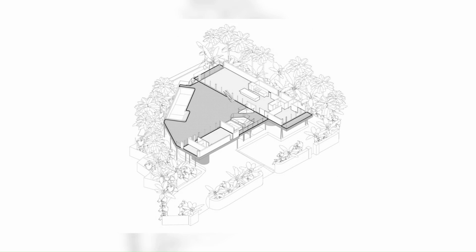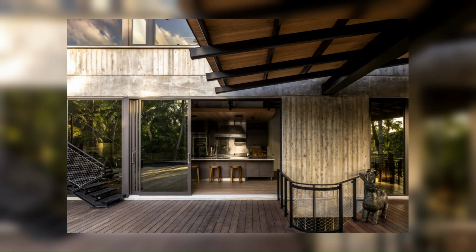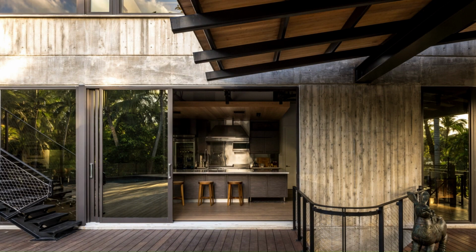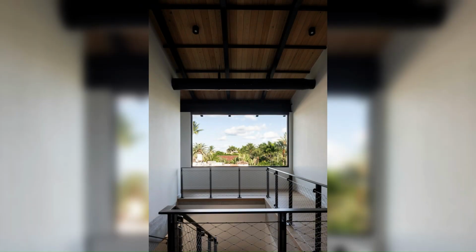coastal architecture. The Stewart Avenue residence not only tackles environmental challenges from an adaptation and resiliency point of view, but also incorporates inventive architectural devices that offer conceptual, material-based strategies, elevating Miami's waterfront landscape.